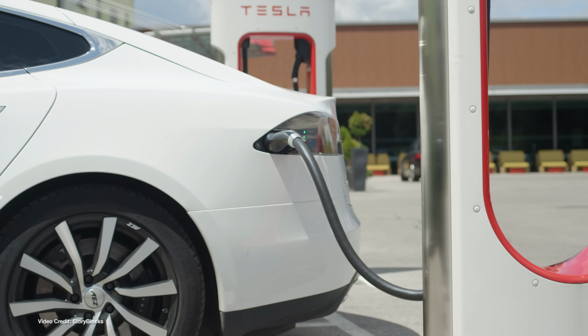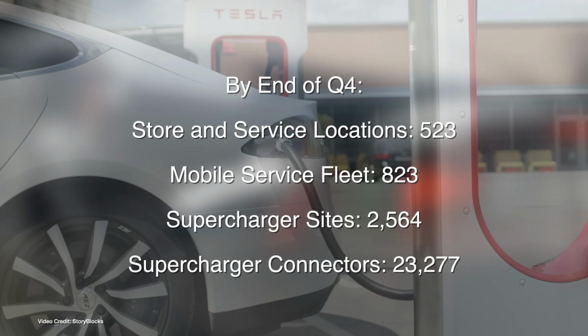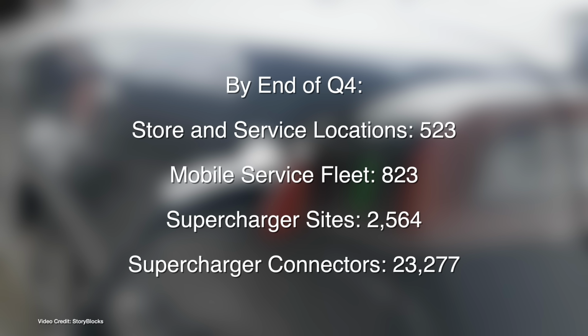To support the growing number of Teslas on the road, Tesla expanded its global service and store locations to 523 sites in the quarter, up from 466 in Q3. The mobile service fleet underwent a modest growth too, up from 780 in Q3 to 823 in Q4.